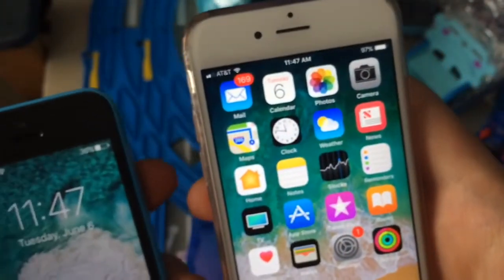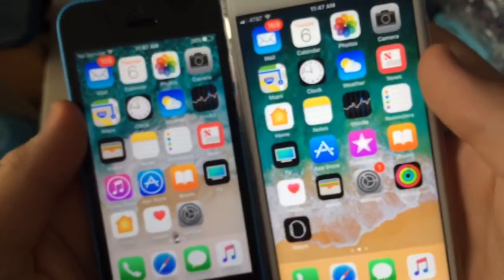Next one is new home screen layout. See here? In here, the iOS 10 home screen layout. iOS 10 to iOS 11 to that. It's kind of a brand new layout.